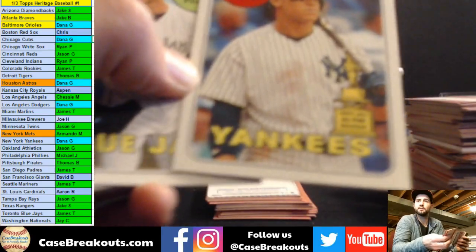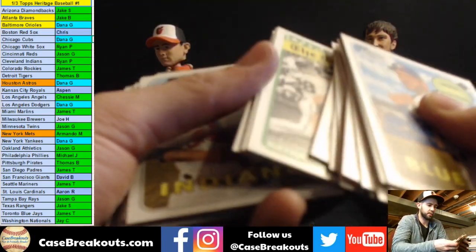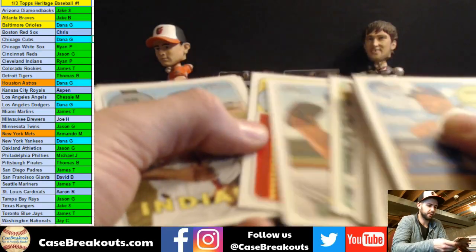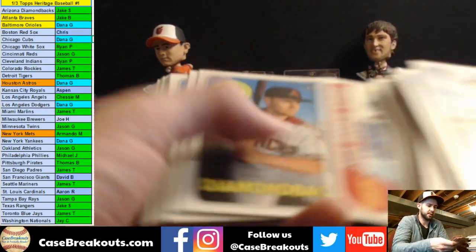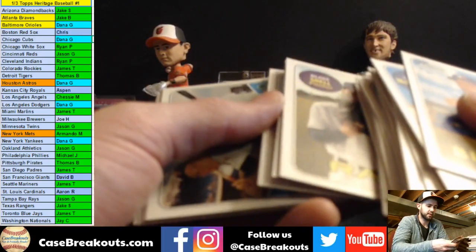Down 17. Insert. I'm not gonna top load them now that I know what the error is on it. Arrieta. Jake Arrieta still hasn't signed. There's been some big names that still haven't signed. It's kind of crazy. Snell.